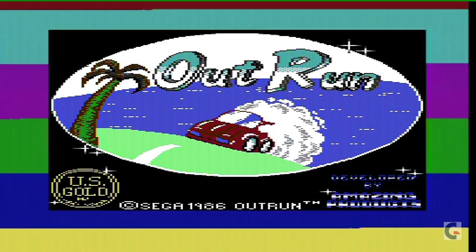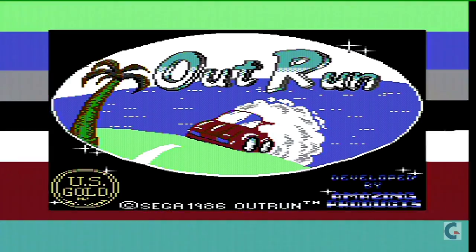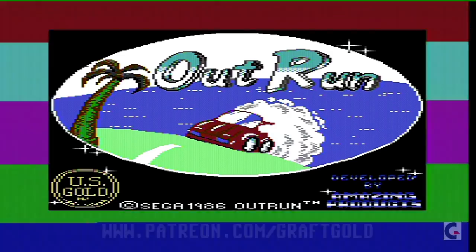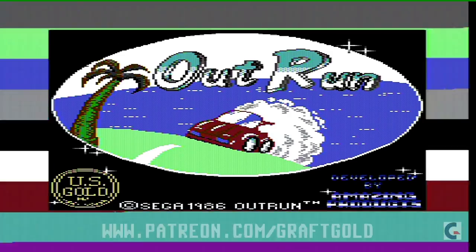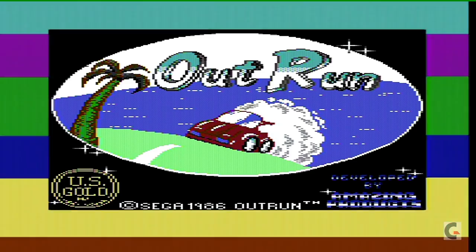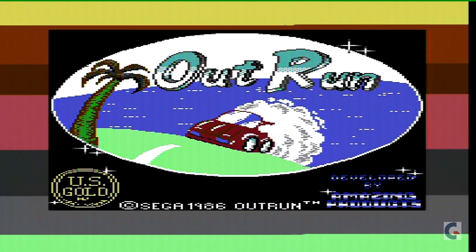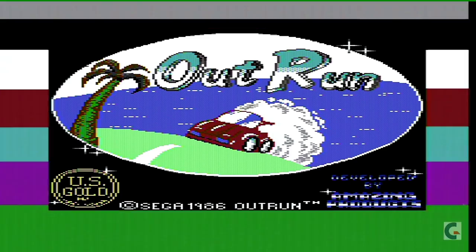Interestingly, inside the cassette packaging, it does mention upcoming games, and those would include Road Blasters, Rolling Thunder, and Impossible Mission 2. Now, I've never played Impossible Mission 2. I had a hard enough time playing the original Impossible Mission, as you might have seen in one of my earlier videos.